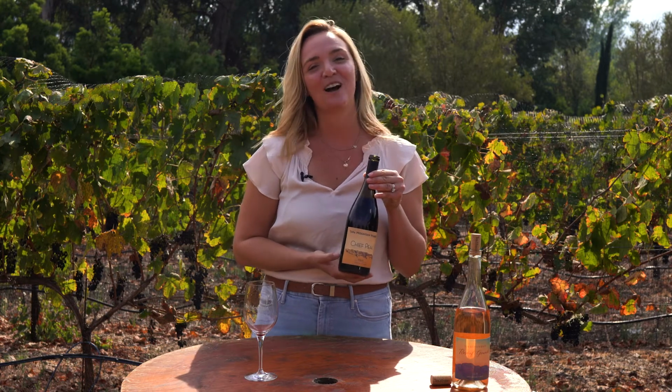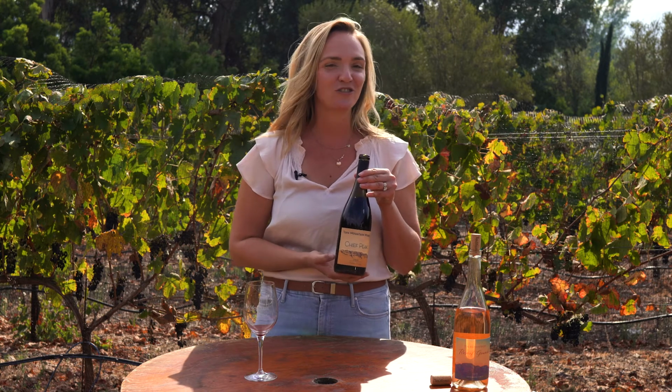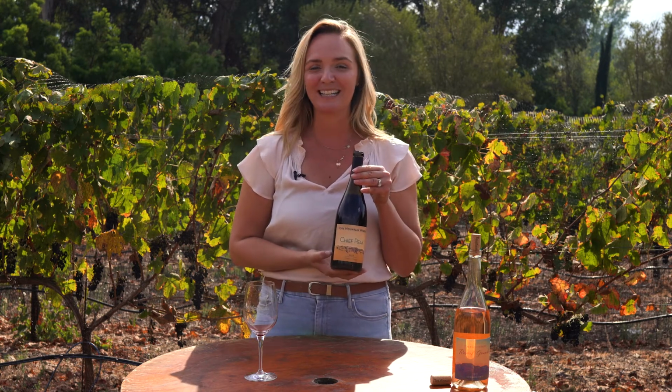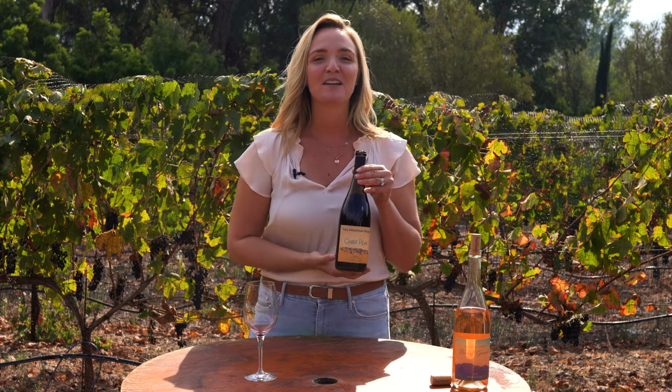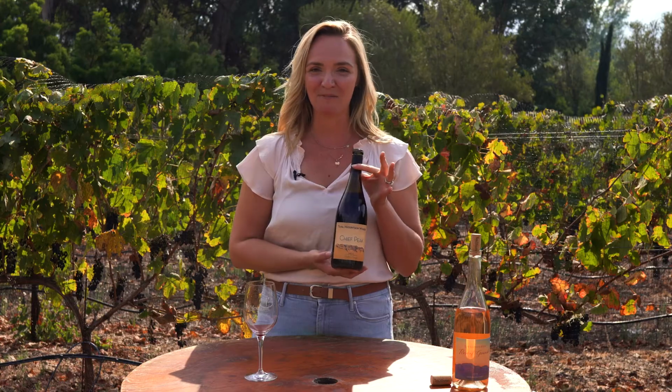What makes a Syrah and Grenache blend so delicious is that Grenache by nature is jammy and juicy and fruit forward, and Syrah has more savory qualities of cured meat and white pepper. So together they make this really beautiful, balanced kind of yin-yang pair.